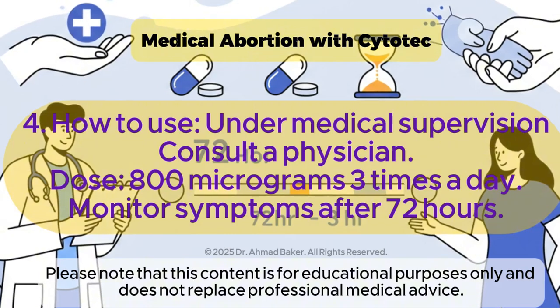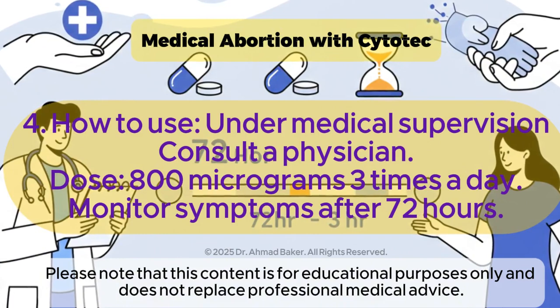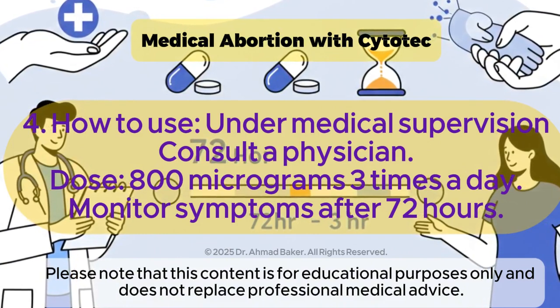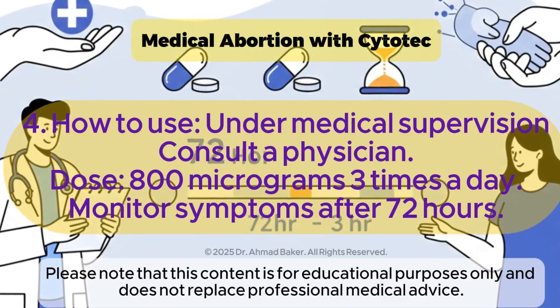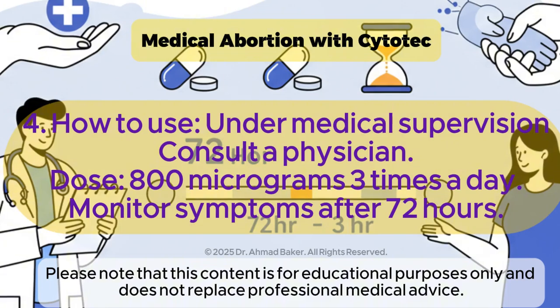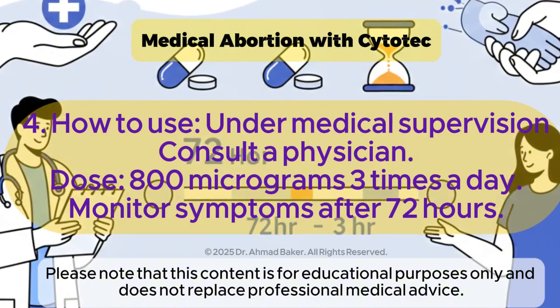Method of administration. The pills may be placed under the tongue for absorption through the mucous membranes or inserted vaginally, per your doctor's instructions. Post-vaginal administration. If inserted vaginally, lie on your back with your legs slightly elevated for 30 minutes to enhance absorption. Monitoring. After completing the doses, wait 72 hours while monitoring symptoms such as cramps and bleeding.